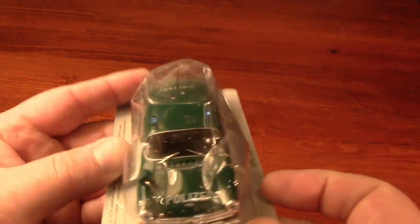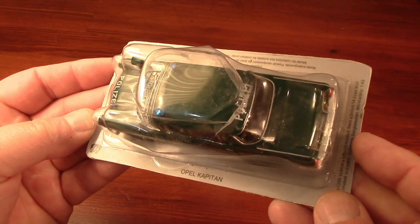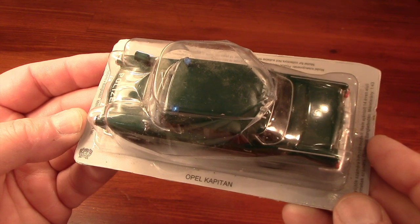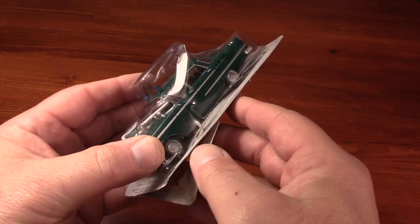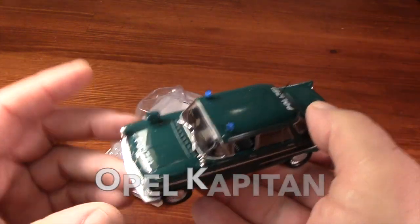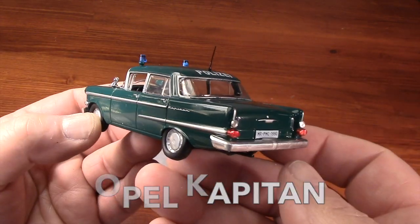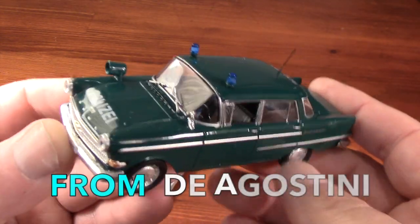Mercedes may be my favorite brand of die-cast car to collect, but I've always been attracted to fire trucks, ambulances, and police cars. It might be the colorful flashing lights, and while this isn't a Mercedes, it is a police car. It's an Opel Kapitän that didn't cost very much, but still comes with a surprising amount of detail.